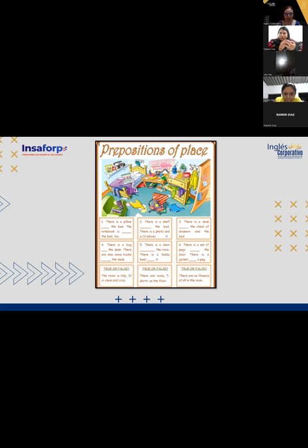The notebook is on the bed. On the bed, y esto nos dice también, too, también. The notebook is on the bed, too, right? Y así van para number two, number three, fijándose según cada cosa, según el dibujo.